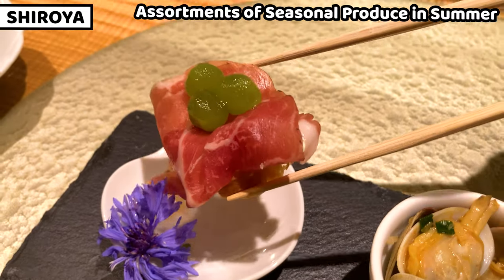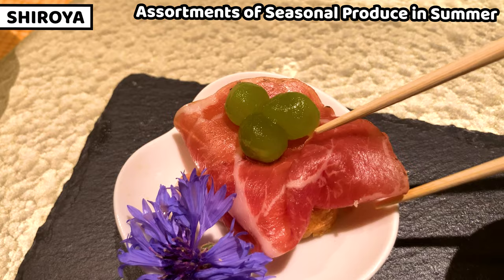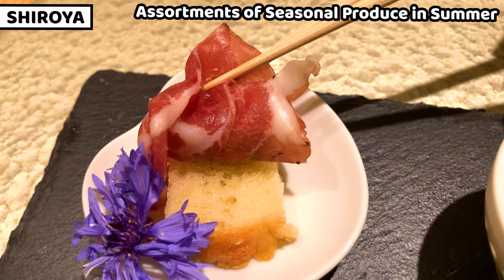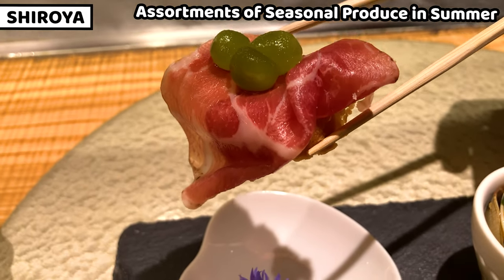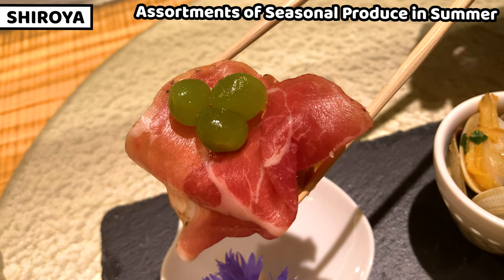This is prosciutto and sweet green beans topped on baguette. The saltiness of the prosciutto and sweetness in the beans make a magical taste. Sweet, salty, chewy, soft, crunchy. Everything is in this small food.